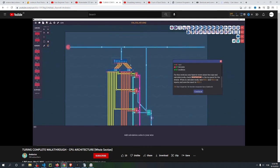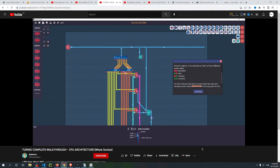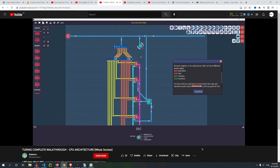Alright, now we need to process these instructions. So that is what our decoder is for. I think we can just pop it down here. Now we want to disable all of these loading and saving pins whenever we're not in copy mode. So if we're not in copy mode, then disable. Just run a NOT gate. I'll make this gray. Then there's our copy pin, so we'll just run that into the NOT gate. So now every time we're not in copy mode, these will be disabled.